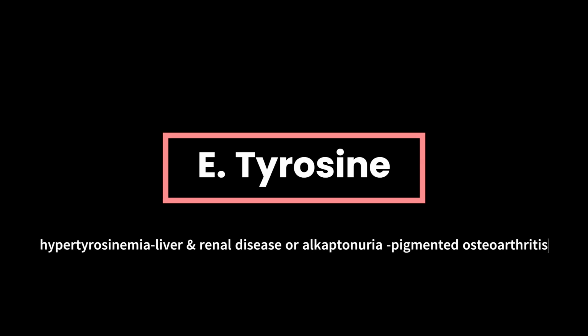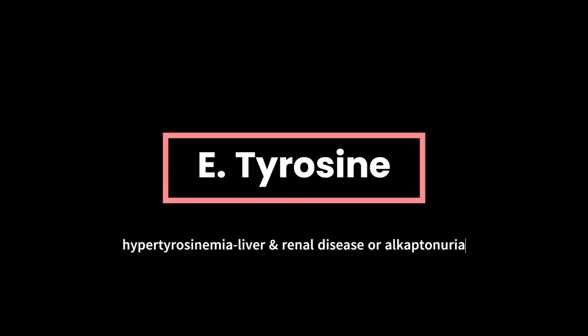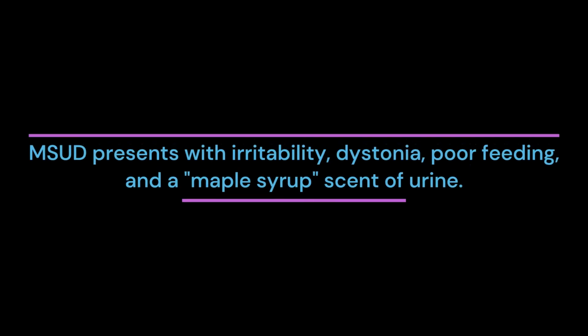E. Tyrosine. Dietary tyrosine restriction may be beneficial for patients with hypertyrosinemia, progressive liver and renal disease, or alkaptonuria, pigmented osteoarthritis. Your take-home message from this question is that maple syrup urine disease classically presents with irritability, dystonia, poor feeding, and a maple syrup scent to the patient's urine within the first few days of life. Dietary restriction of branched-chain amino acids, for example, leucine, isoleucine, valine, is the hallmark of treatment.